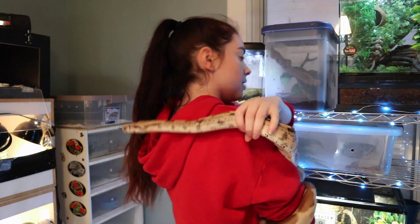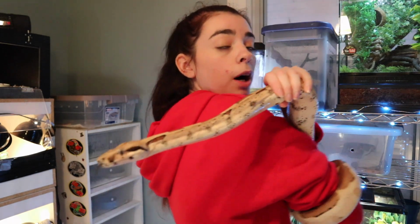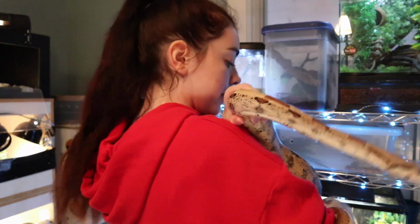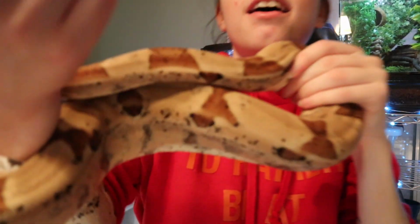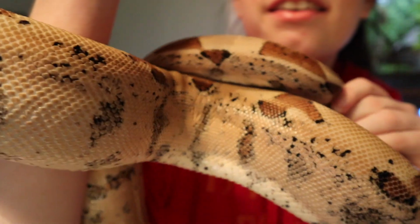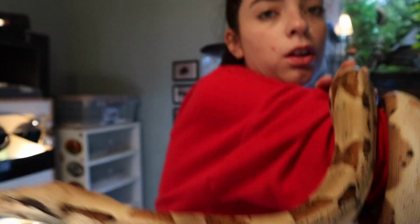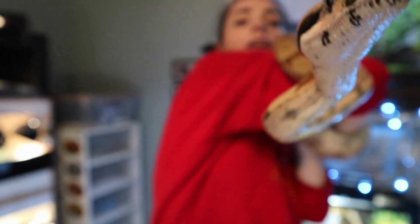There we go. So I'll put, if I can remember what her morph is, I'll put it on the screen. But she is very, very pretty. Let's see if we can get, yeah, there we go. Those little black flecks and everything. She's gorgeous. And again, if I can remember where I got her from, I will also put it on the screen, because she was from an awesome breeder.